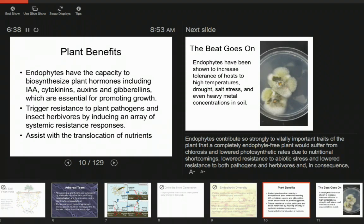So what happens? What do endophytic fungi and bacteria do? They have the capacity to biosynthesize plant hormones. So hormones are used in many different stages of growth, and the microbes are just assisting the plants achieve that. They are, by their very presence in the plant, triggering a phytochemical response that doesn't repel them like it would disease, but it still puts the plant into a sense of heightened awareness. This is known as induced systemic resistance. So the microbes are contributing in that sense.